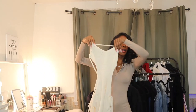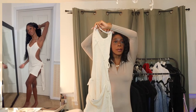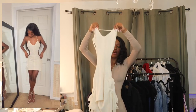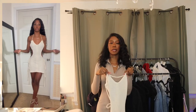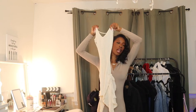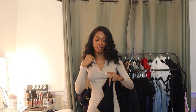Next dress is from the brand Hilda Linda. It's just this cute crochet cream dress. It has a super open back. Me even holding it up right now does it no justice. But it's super cute. Not for the girlies that are trying to be modest, I'm not gonna lie, but I'm not that girly, so it definitely shows a lot of skin, and I'm really excited. It definitely gives birthday.